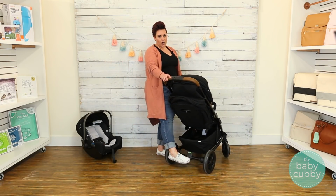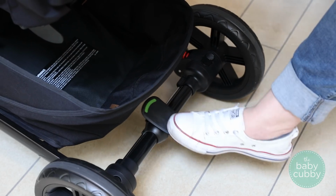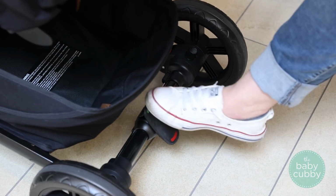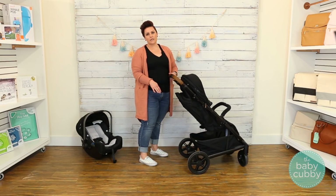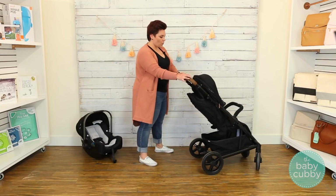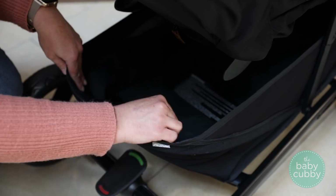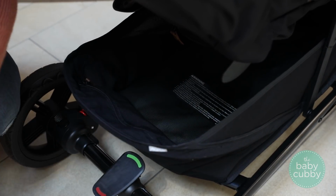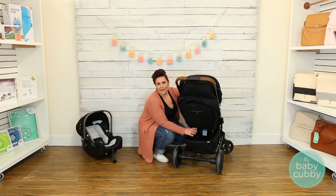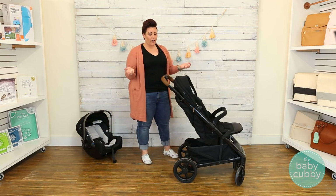Now, it does have an awesome step-on, step-off foot brake. So red means stop, green means go. And so it makes it really easy. This is one of my favorite brakes on a stroller. Now you do have quite a bit of storage. So it has a decent sized storage basket underneath, but then it also has a little zipper pocket. And that's great to keep your cell phone safe or even your wallet so that people can't see it, but it's easy to access.